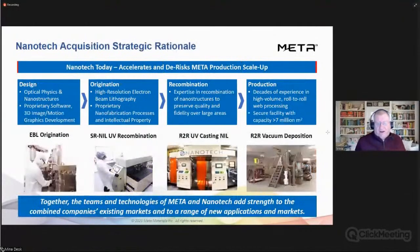Well, we found a company in Canada, actually we've known about them for a while, that we ended up acquiring after our merger with Torchlight in the summer of 21. And what that merger brought to us was 2 things. First of all, it brought a new vertical. Nanotech Security is the name of the company, and they hold a very interesting position in the banknote security space.